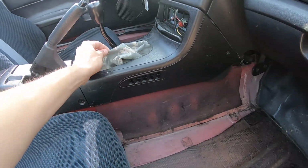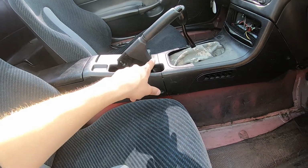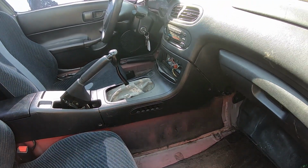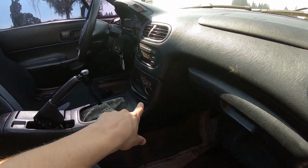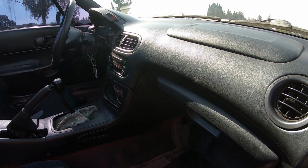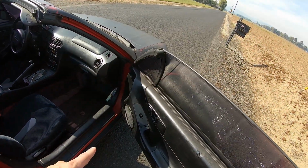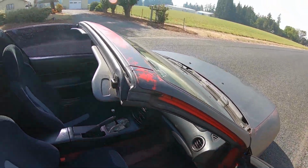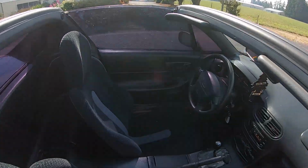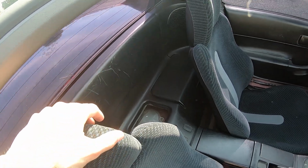And then it's got this ugly shift boot, but I already have a shift boot and an e-brake boot in the mail, just waiting to be installed. It doesn't have a head unit, but I also have one of those ordered up, so we'll see that one coming up pretty quickly. It's got some speakers that I don't know if they work, so we'll see if I need to order some new ones. It's got a nice hole there. Just don't know why they cut that.